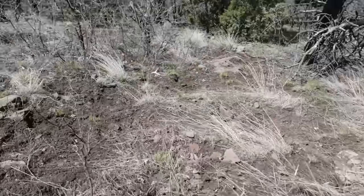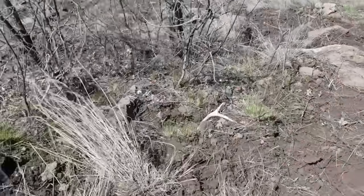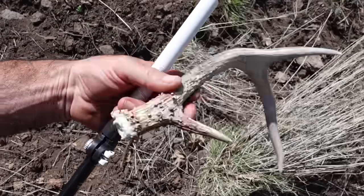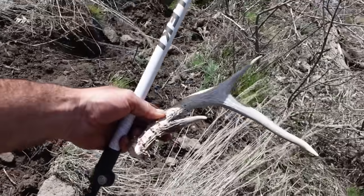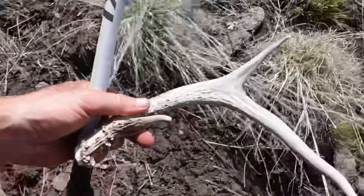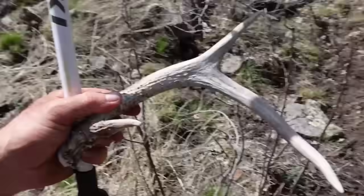And this little side hill just keeps producing. What the heck? Another hard white. Let's go. Dang, not even chewed. So I'm talking about, guys, we will take these all day. That's three antlers just since I dropped my pack. So getting a little motivation in me, but I do have to be careful. I don't have any food or water with me. Still got to take it easy, but animals have been all over this hill.